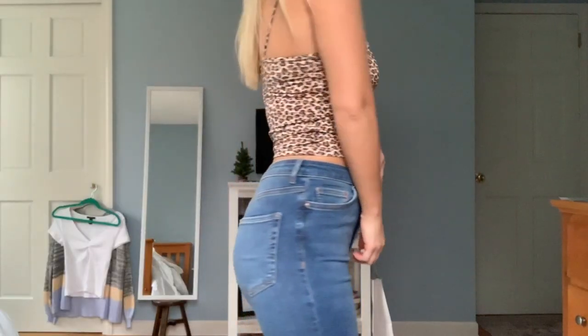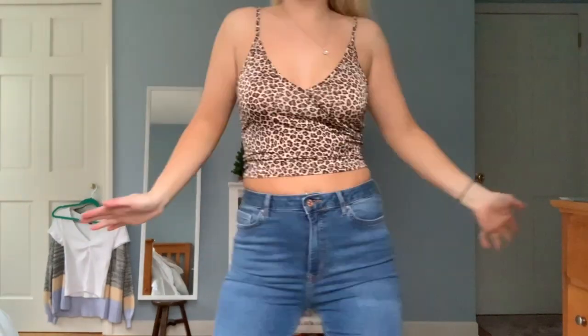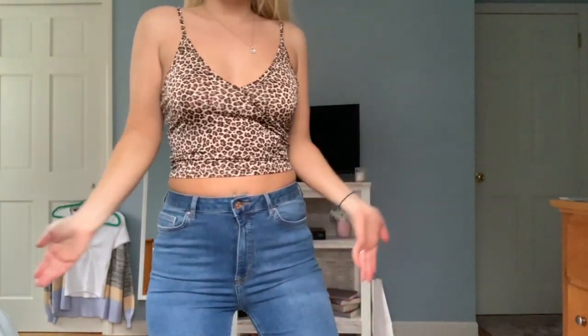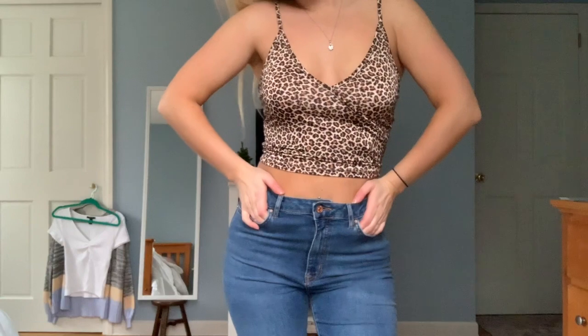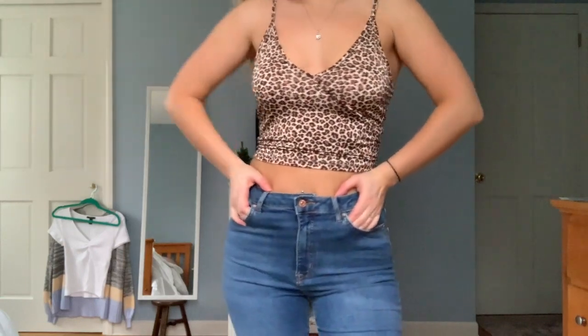So this is basically the same top, just in a leopard print. I got this one for free because originally they sent me the red one when I asked for the leopard print, so I got two shirts for the price of one, and I think it's so cute for the summer. Can wear it to a bar or anything like that, and yeah.